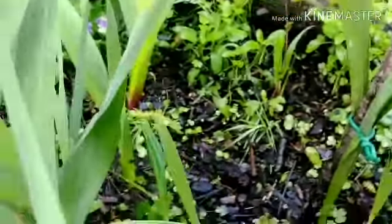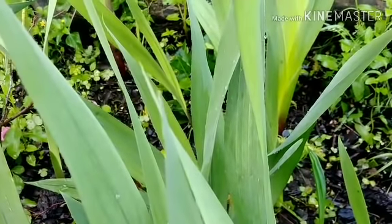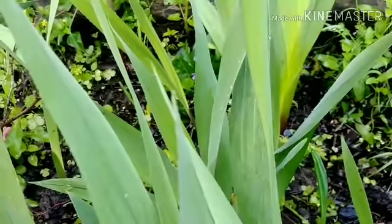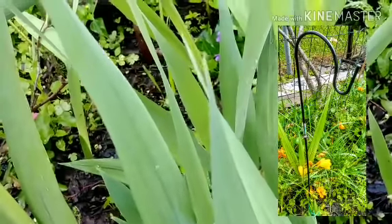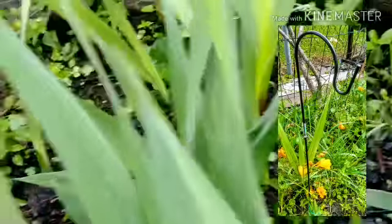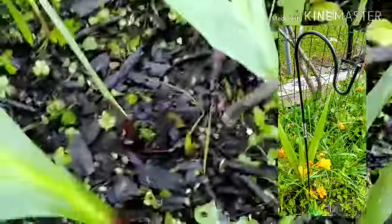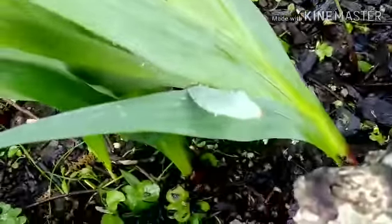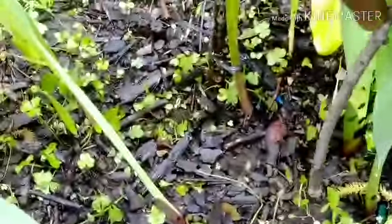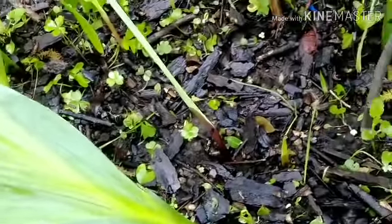Now they have these little, I'm gonna show you these. I think they're like flag poles over at the Dollar Tree. You can use those flag poles to stake up your gladiolus. Okay, so let's try this one right here. Where it's leaning, I'm just gonna get behind it, against the lean.